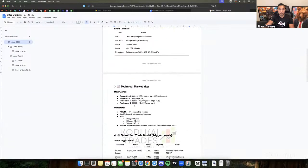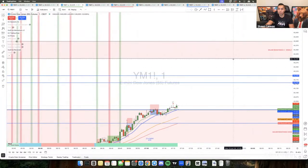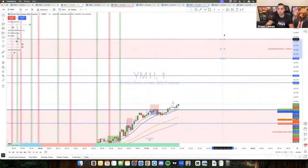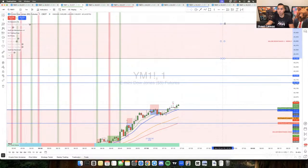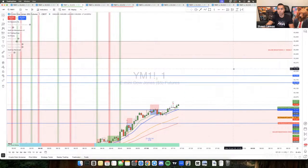Okay, so for the monthly over here, the resistance is just a little bit higher. It's at 43,300 to 43,500. Right now we already have it set at the 400, right? The 500, or the monthly, is going to be a little bit higher up here. So what I'll do is leave it as is. If price gets past this area, then so be it, and then we'll look for the next level of resistance.